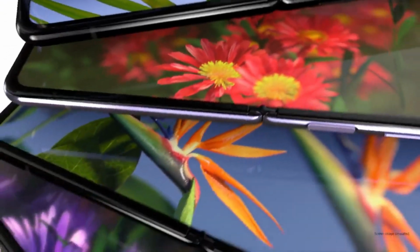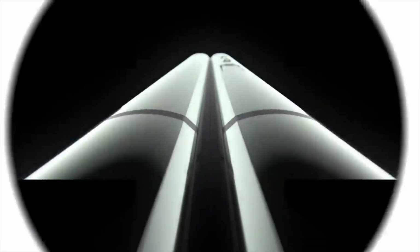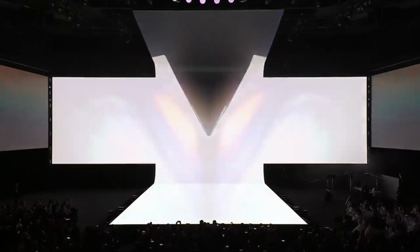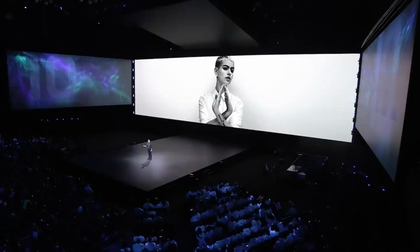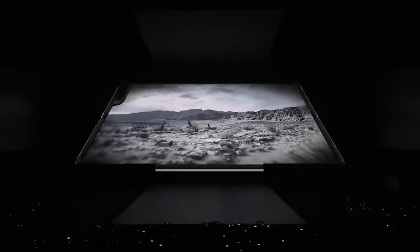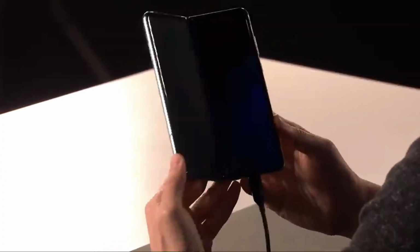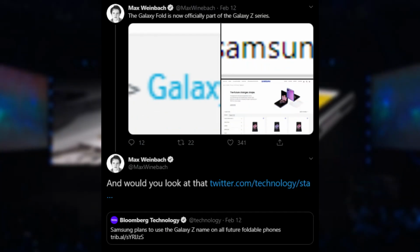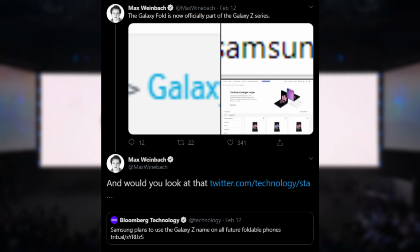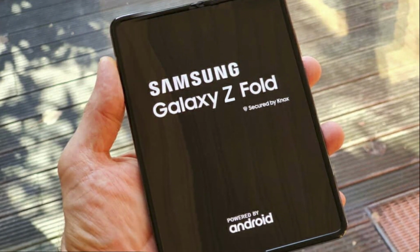Anyways, Galaxy Z Flip and Galaxy S20 series all wrapped up. It's time to take a look at Galaxy Fold 2, the real successor to the original Fold. So first of all, we don't even know what Samsung is going to call the real successor to the original Fold, because now the original Fold is also part of the Galaxy Z series, so it makes sense for Samsung to call the new phone plus tablet design foldable phone Samsung Galaxy Z Fold or Samsung Galaxy Z Fold 2.